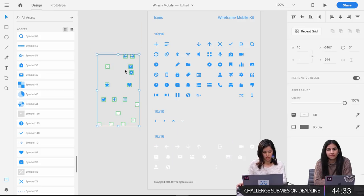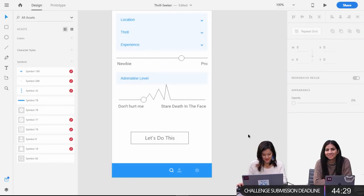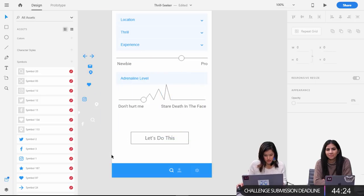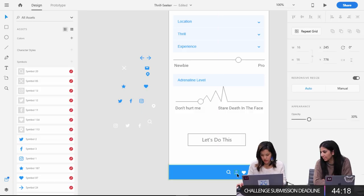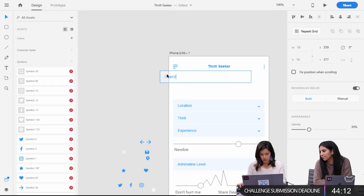Sometimes I feel like the challenge is just, where do I click on this screen to make everything happen? Okay, bringing in all these symbols. So we're going to have hearts on the bottom so we can heart our individual that we like. We'll have our own profile somewhere on the top.